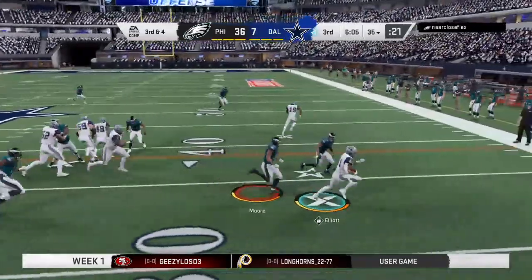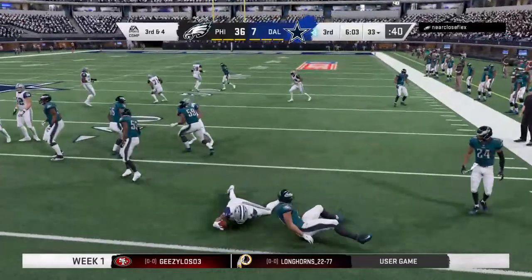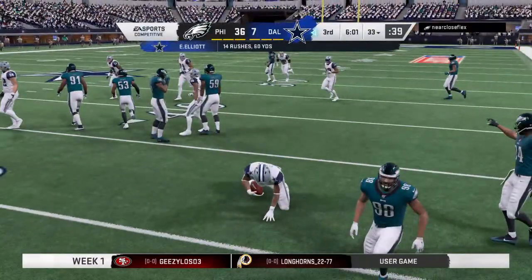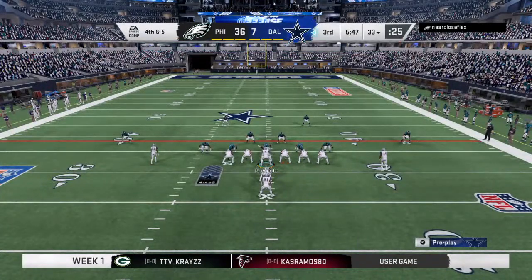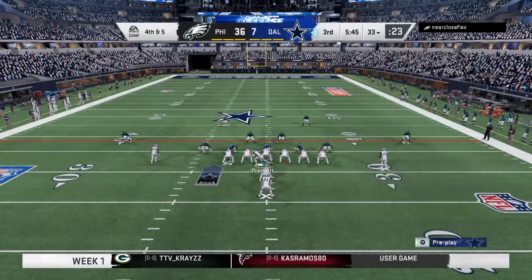They'll try and run for it with Elliott. And he went nowhere. Well, he went backwards, back to the 33. Losing 2 yards that time, and now it's 4th down.